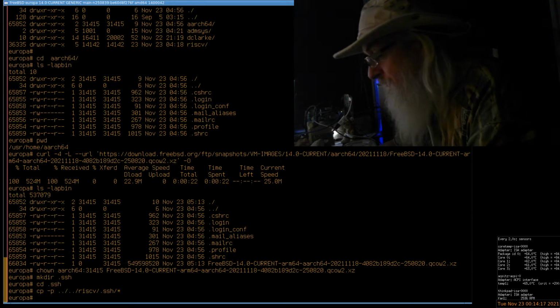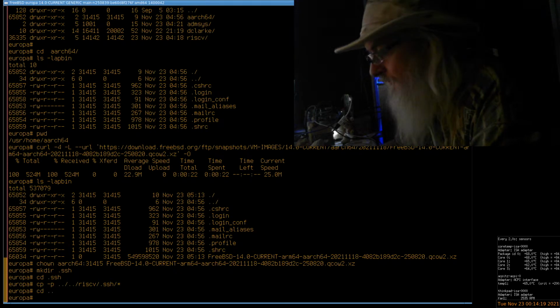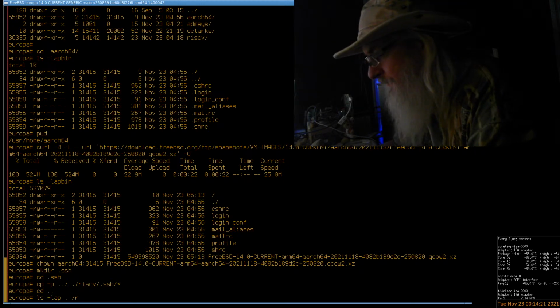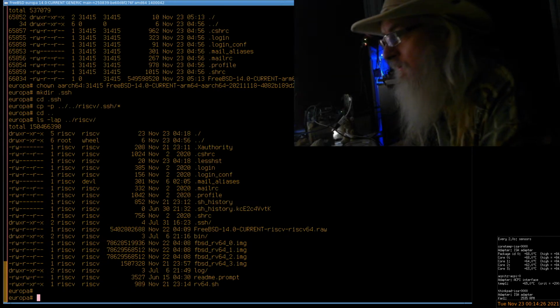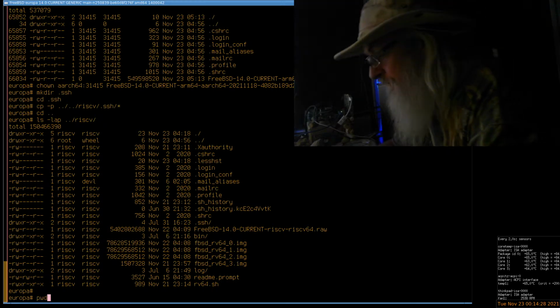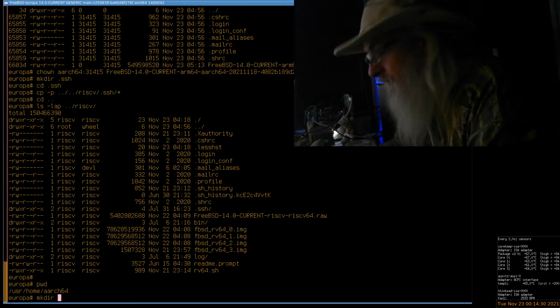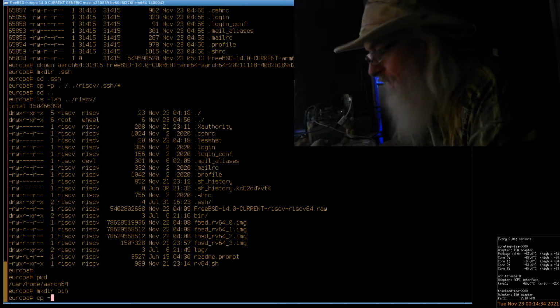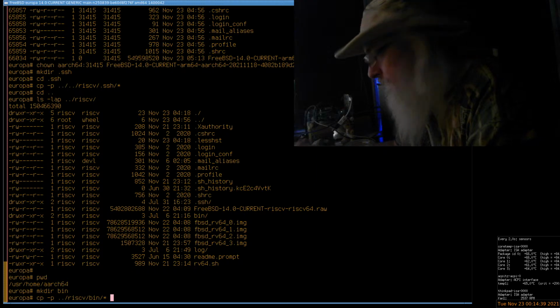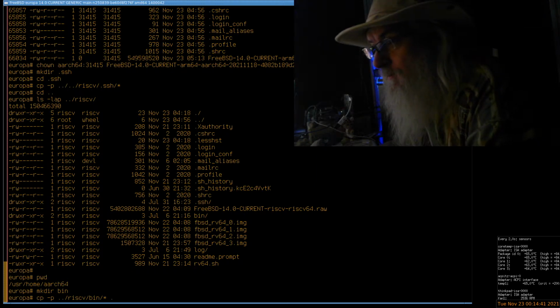Okay, there's reasons for that. Then also the RISC-V user has a bin directory. So I'm going to make a directory here called bin. Copy -p, boom, risk bin that into bin.